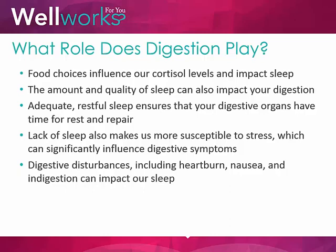High sugar and refined starches, such as white bread and white pasta, raise our cortisol levels. Foods like lean protein and vegetables keep our cortisol levels low. The amount and quality of our sleep can also impact our digestion. When we get enough sleep and restful sleep, it gives our digestive organs time for rest and repair. Lack of sleep also makes us more susceptible to stress, which can significantly influence digestive symptoms such as heartburn, nausea, and indigestion.